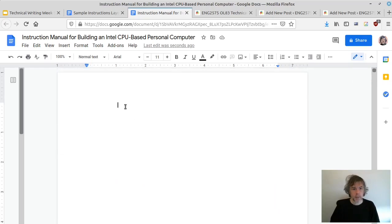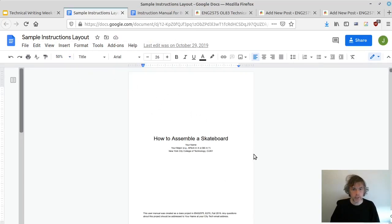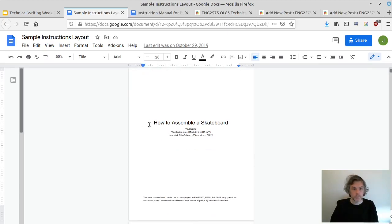Now for that title page, you can look at the sample document that I gave you a link to. Here's the title page on that, and you can use this as a model. In large type, in the very center of the page, put the title of your instruction manual, how to, whatever it is you're teaching someone how to do. Your name, your major, and then the name of our institution, New York City College of Technology, CUNY.